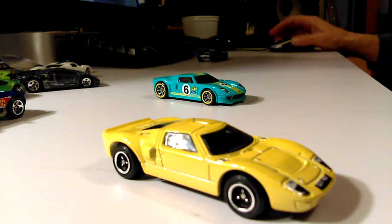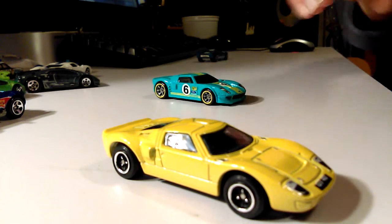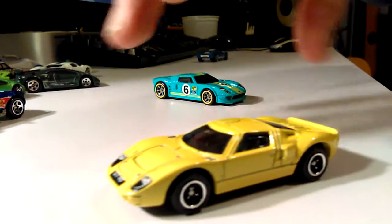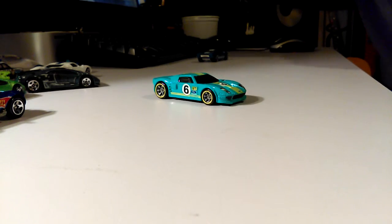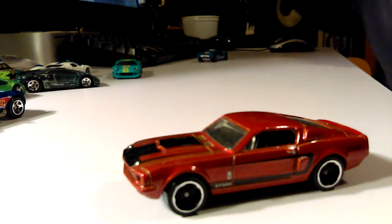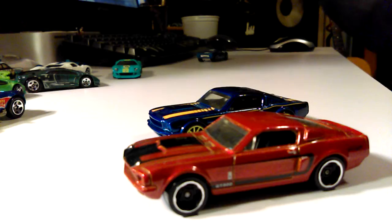Guess what? It's a Matchbox. Oh, man. Sometimes you just have to put a Matchbox in the collection. It can't be helped. But, yep, we got some other Fords here. Got a Shelby Ford. Yep. I know these aren't really supercars, but they are super Hot Wheels cars.